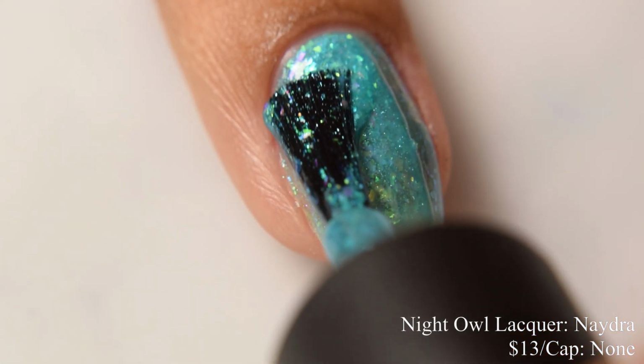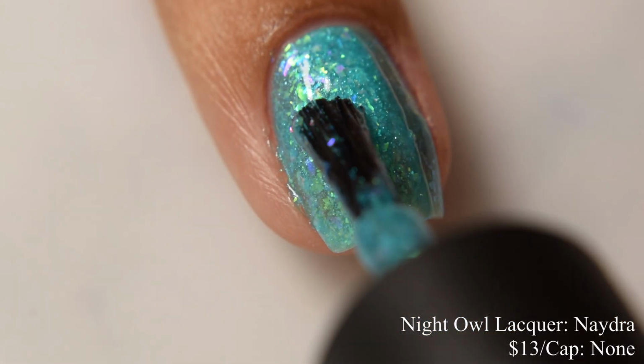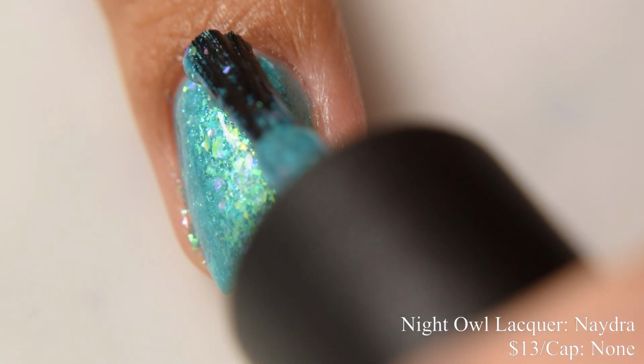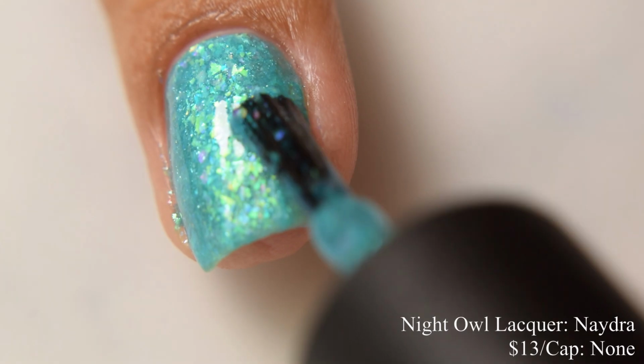Honestly, I really truly enjoyed it. Wonderful jelly here. This has a strong glowy effect from all of the flakes, and the base color is one of my favorite sort of colors.